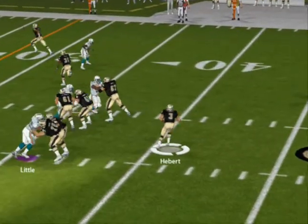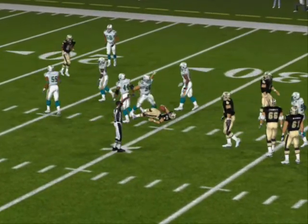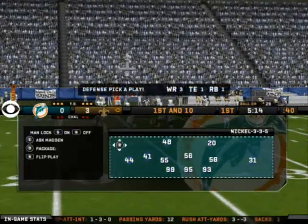Out of the gun. With the throw, and it's caught. Number 56 is there on the stop at the 26.